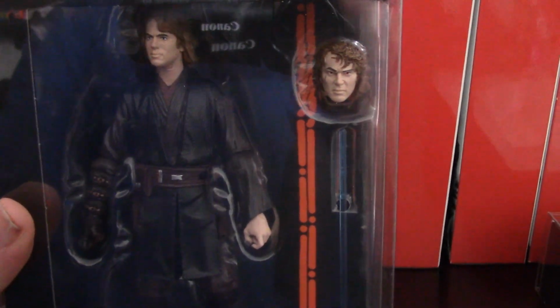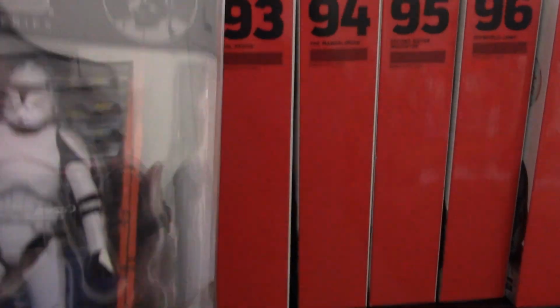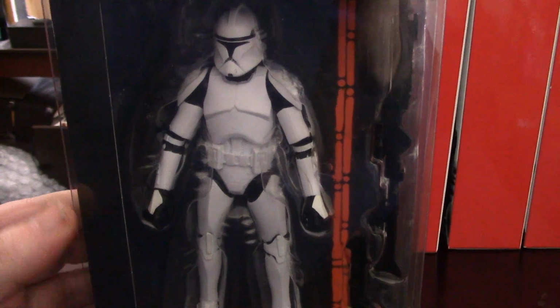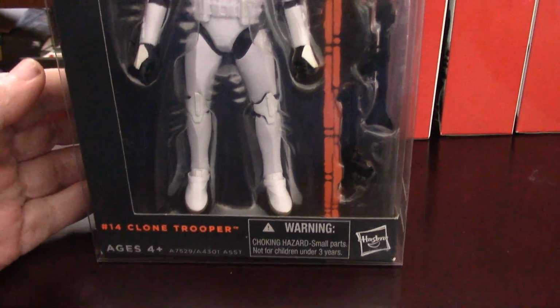12, Anakin Skywalker. And this is where it gets weird. It goes from 12 to 14. I guess there isn't a 13. I've looked all around and I don't see one. But if anyone knows, please let me know. And that's it for the Orange Line.